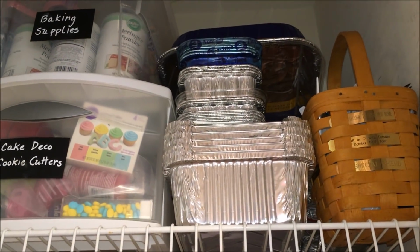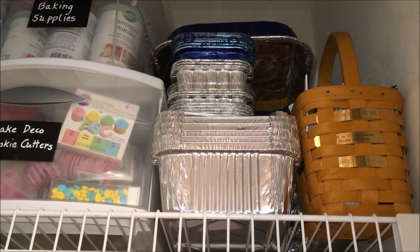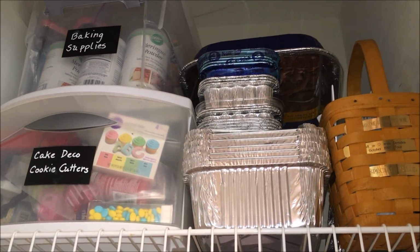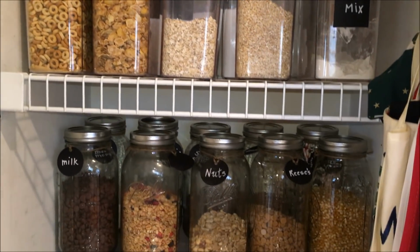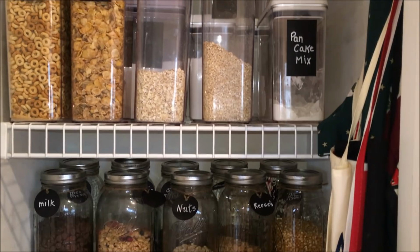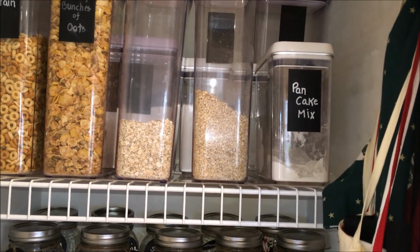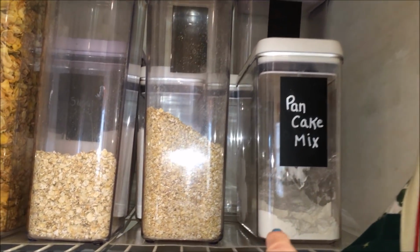So this top shelf is where I keep all of the supplies I need to make freezer meals for my college kids. It's not in bad shape at all. I think I'm going to keep it just as it is. So on these next two shelves is where I store a lot of our cereals, our oatmeal, a bunch of different things in these mason jars. I knew it would take a little bit of time to refill everything, but it was good because I was able to make a grocery list of those things that I needed to replace.